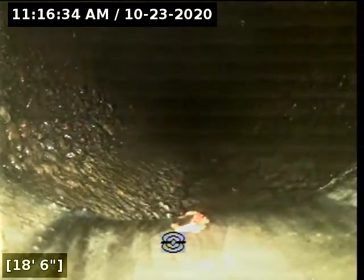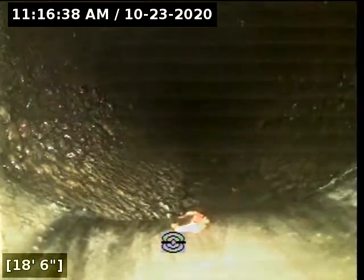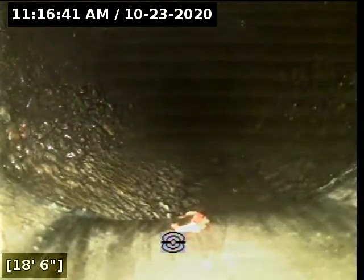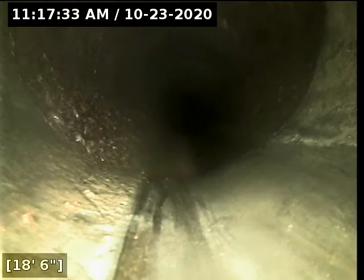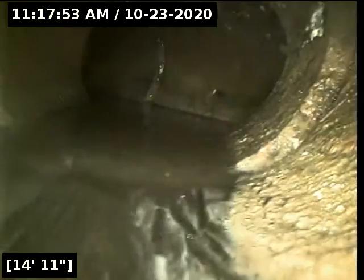I expect to see an area of pooling, the same area of pooling that we saw previously when we scoped the neighboring property, which is property address 204 Southeast 79th Avenue. From approximately 15 feet to approximately 16 feet, there appears to be a section of pooling.